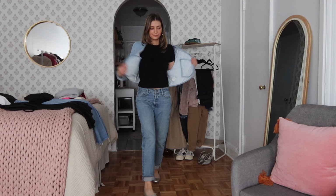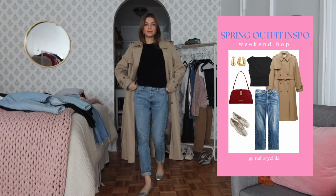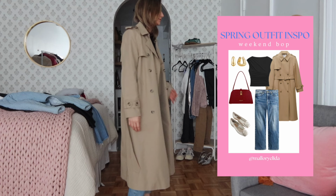This is just another easy work outfit that I could throw on, not have to think about, and I'm just in the office, you know? I would of course wear a belt so that my stomach wasn't showing as much, but boom. Here she is. Easy as 1, 2, 3.